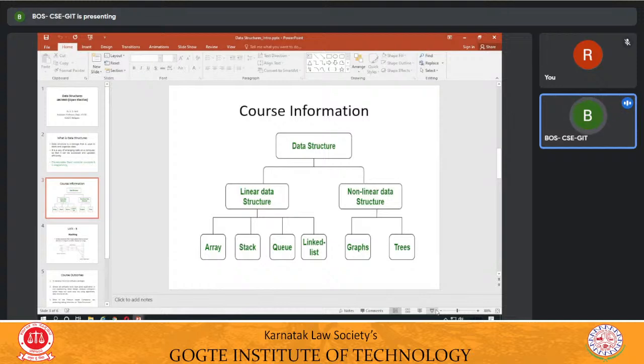For stack and queue, we have maintained them in the second unit. The first unit in our syllabus is where we are going to revise the basics of C language, what you have studied in your first year level. In the second unit, we are going to discuss stack and queues. Third unit is completely dedicated to linked list. Fourth unit is going to be trees.